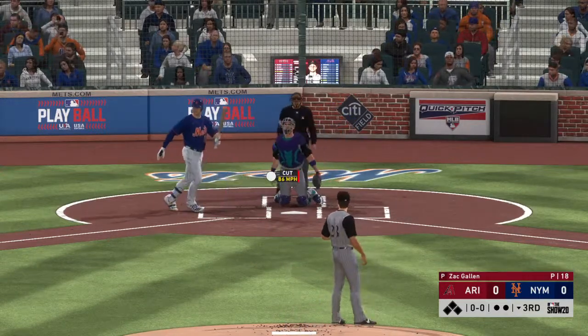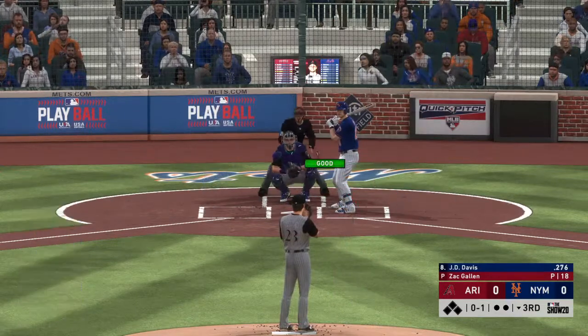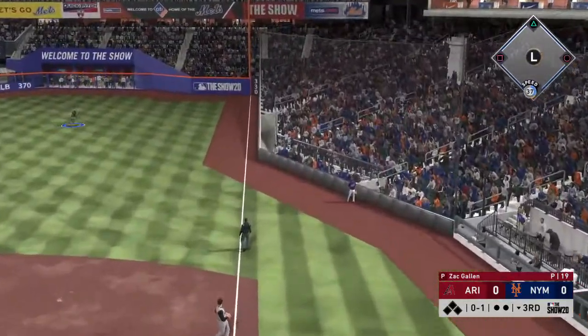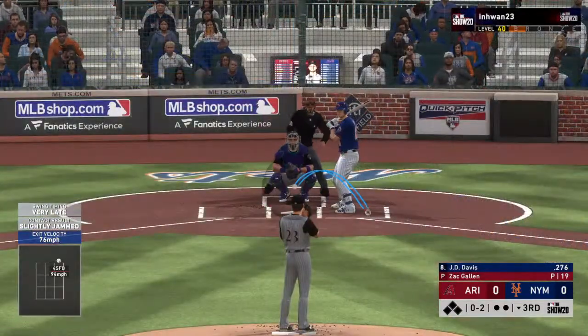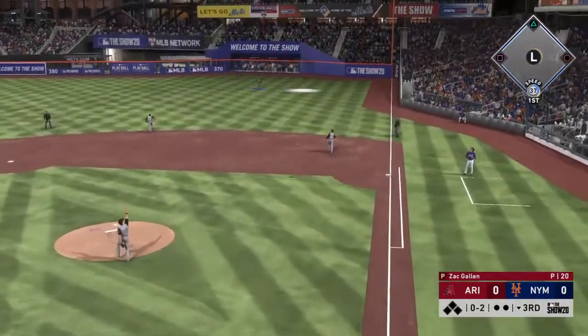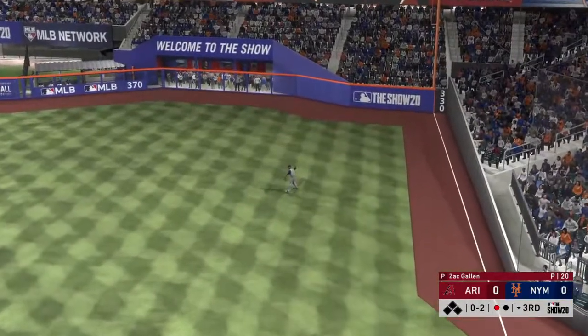Fooled pretty badly there as he reaches to poke this one foul. The windup and the 0-1. And this is pop foul, but perhaps playable behind first. And nope, this one falls, so he'll get another shot. Into the windup. Here comes the 0-2 pitch. Skied into straightaway right. Marte is under it. He's got it, one away.